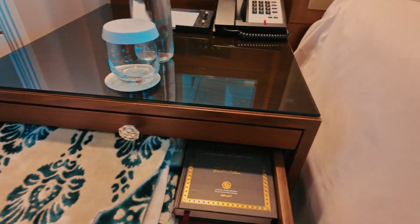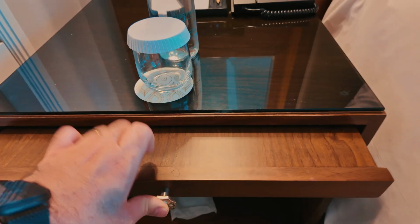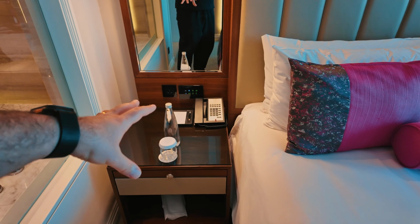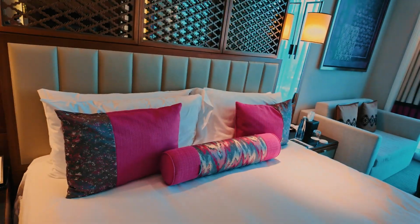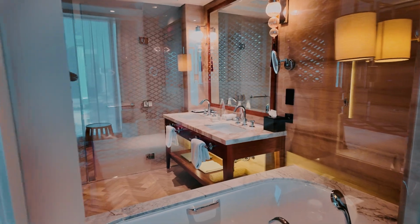Down here we have one more pair of slippers and a drawer with a mat for praying and the Quran. As you know, this is an Islamic country. Again, this is for extra space. Totally exactly the same everything on this side as the other side of the bed, and you can see the view of the bathtub from this corner here. Let's go check out the bathroom.